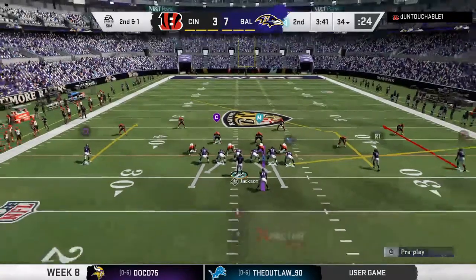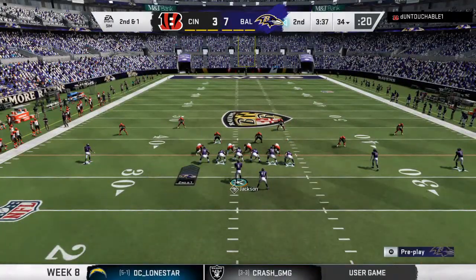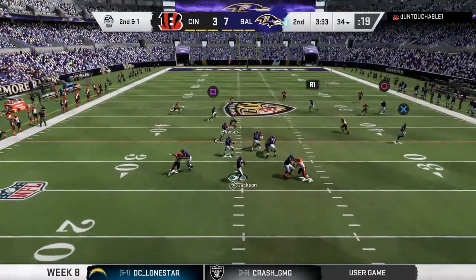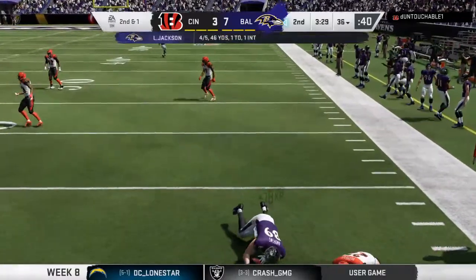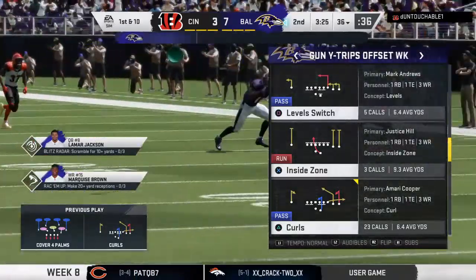The previous run, good for 9. Here's 2nd and a yard. Now it's Jackson. He's got his man. It's Andrews. 2 yards, good enough for a first.